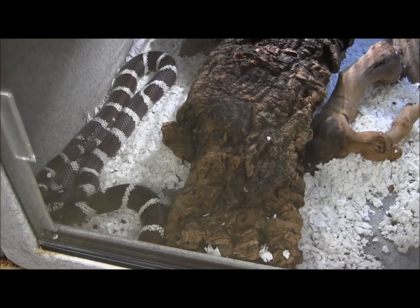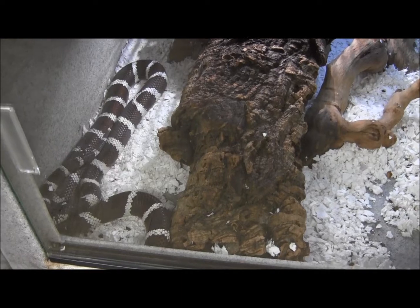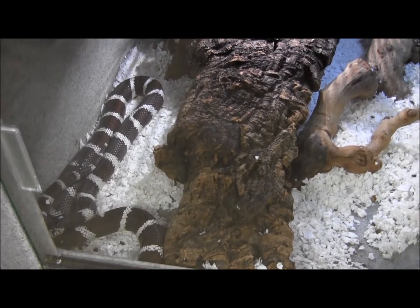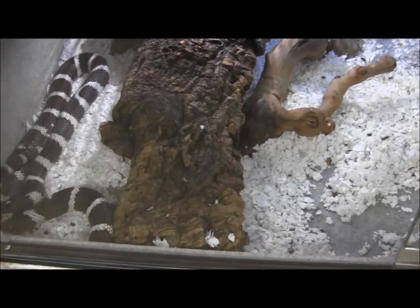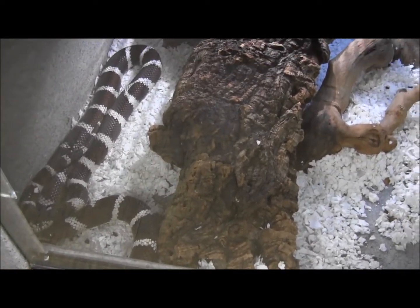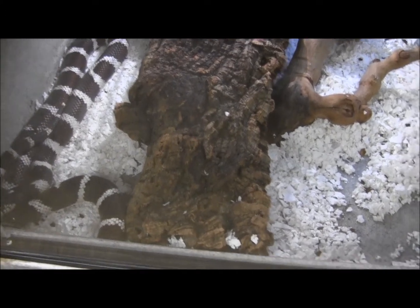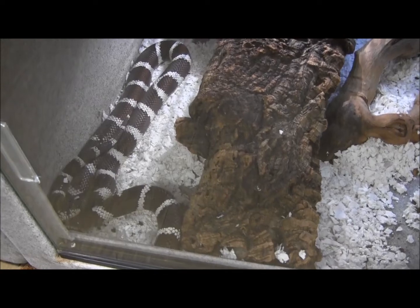So as you can see, you can keep the colubrids on the desert snow. This is a black and white banded California king snake on the desert snow type of bedding. So you can see he's shoved some of it off to the side. One of the neat things about the desert snow style bedding is that it displays the colors of darker species of snakes very well. So you can clearly see your snake outlined against the bedding.